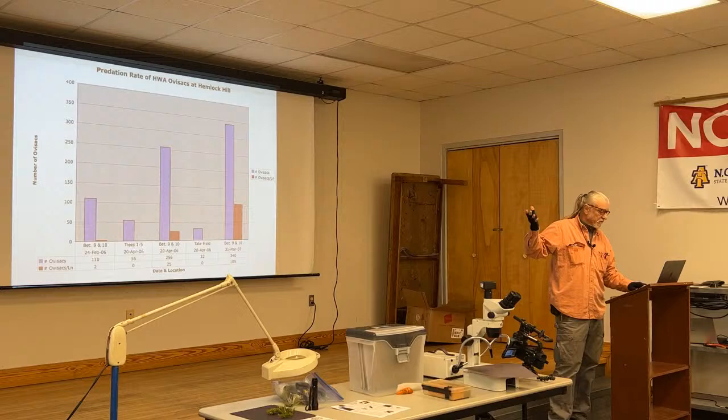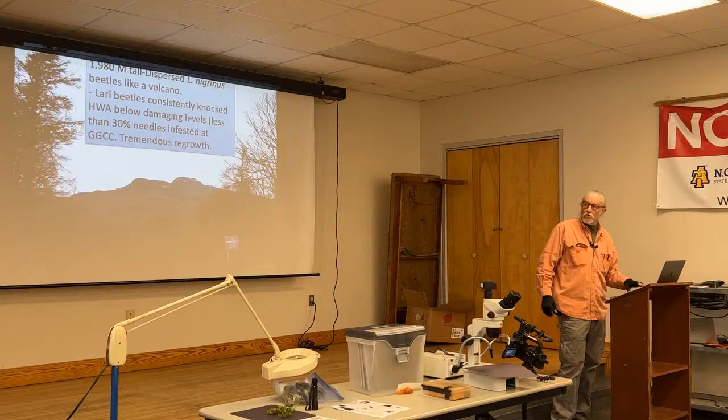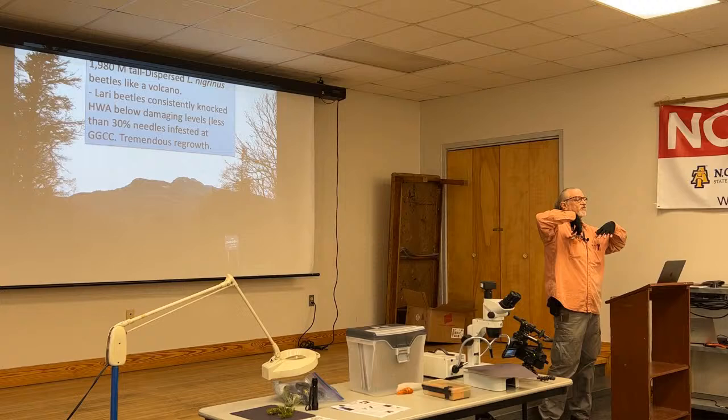Okay, so here it is in Banner Elk in 2010. This is after that 2003 release of 300 beetles. We started finding them a half a mile away. We started putting them out at Grandfather, and we kind of felt like those beetles were just going in every direction off of that mountain.